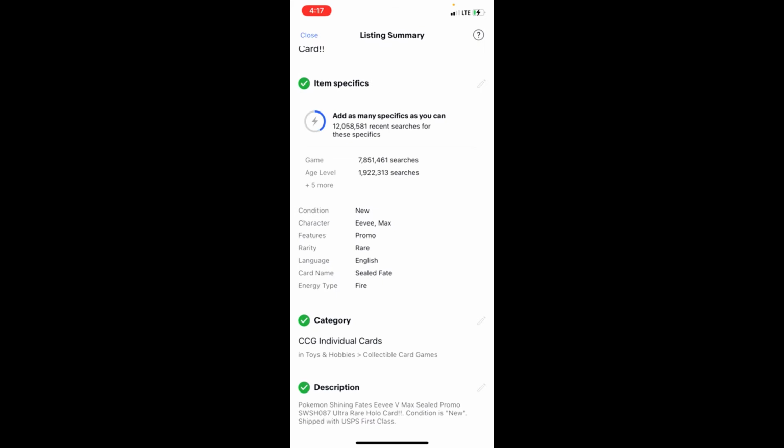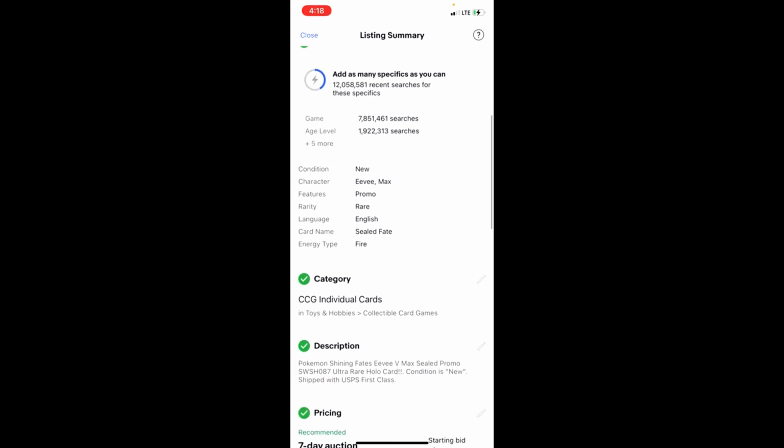I don't see anything particularly that needs to be mentioned, so I'm not going to jump into any of that. So we're good on item specifics. It's a pretty basic category. It looks confusing, but it's actually not bad at all.